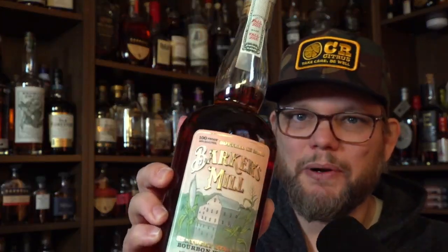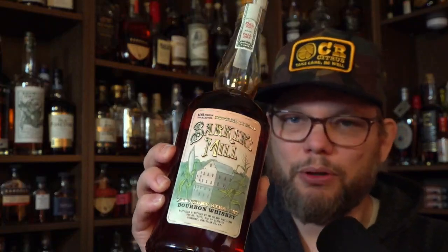But this is a small distillery in Western Kentucky, and I'm a big fan of their corn whiskey, so I'm not going to say that this is better than their corn whiskey, but I would say this is one of the top things that they have released. Barker's Mill, bottled and bond, available only in Kentucky. There might be a case or two in Texas, but keep your eye out for it. This is really, really good bourbon.